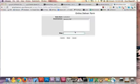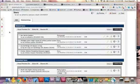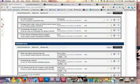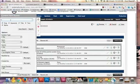So the only thing you have to do here is enter a slug you'll remember for about 30 seconds. So I'm going to write my name and Sanders and submit. And I'll remember Evan Sanders for just a couple seconds. If I go back to my story, I'm going to do a search with this little magnifying glass over here on the left toolbar. And I'm just going to search for exactly what I typed in, Evan-Sanders.